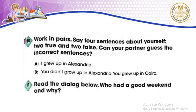We have here work in pairs. We will say 4 sentences about yourself, two true and 2 false. So we will work together on this game of ours. Each one will come up and say two true sentences about himself and two false ones, and we start to guess which of these sentences are true and which are false. We have here, for example, I grew up in Alexandria, so if the information is wrong they say you didn't grow up in Alexandria, you grew up in Cairo. We can play this game. Okay, let's move to another part.